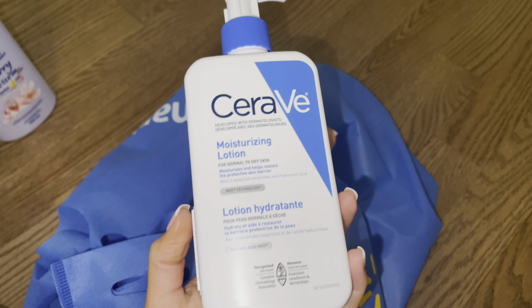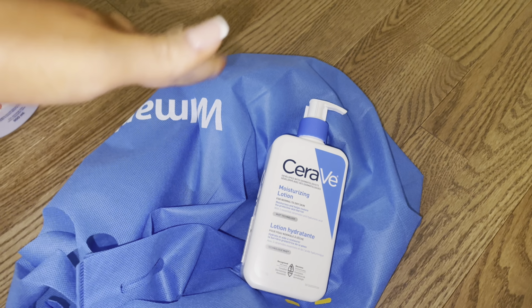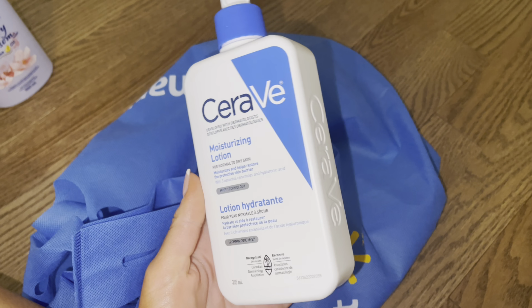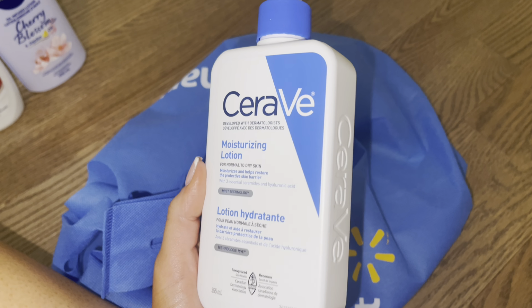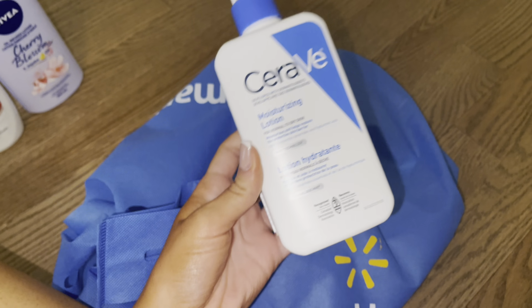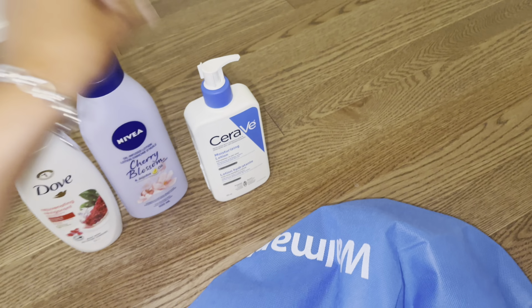And then this is the CeraVe lotion that I use. So this is for my face. I actually use the tub one that's smaller, and there's a pump too, but they didn't have it, so I got this one. And I feel like this one is actually better, because with the pump one, once I run out of a certain amount, the pump doesn't work, so I have to scrape it. But this will probably just work all the time, so that's good.